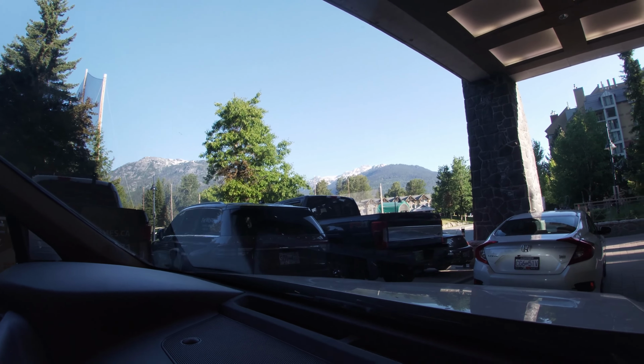At least the views are amazing here. We came from all the way down there. You can see Lower Joffre Lake from here. That's beautiful way down there. And we're going up the switchbacks now. At least it's partially in the shade. It's pretty good. We're making it.